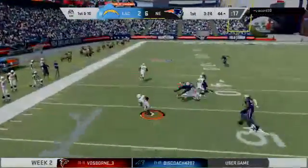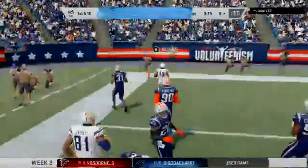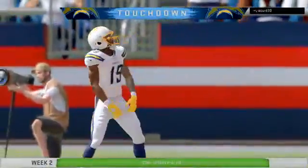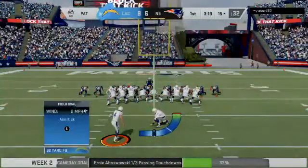Winston now to throw on first down. Looking left side, and he's got a man. That's Grant. And all the way in for a Charger touchdown. Jakeem Grant, his first touchdown of the new season. And the Chargers have taken the lead.